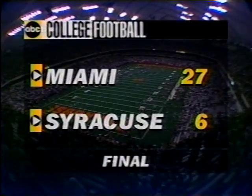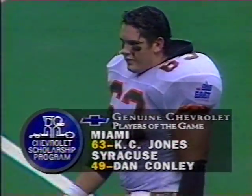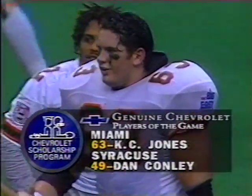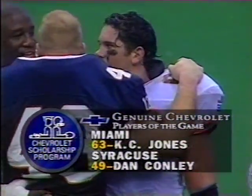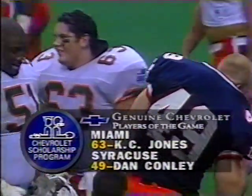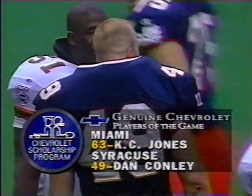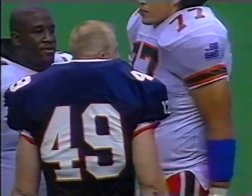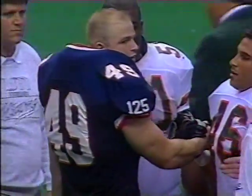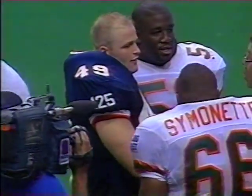The genuine Chevrolet most valuable players of the game are the Miami's Casey Jones, the center, and we name him because the offensive line of Miami just absolutely took control in the second half of play. And number 49 for Syracuse right there, Dan Conley, the linebacker whose knees have been operated on 10 times. He had 13 tackles, one interception, and broke up a pass. Chevrolet donating $1,000 to each school's general scholarship fund, rewarding outstanding students for academic achievements and to help those in financial need. Now here is Lynn Swann.